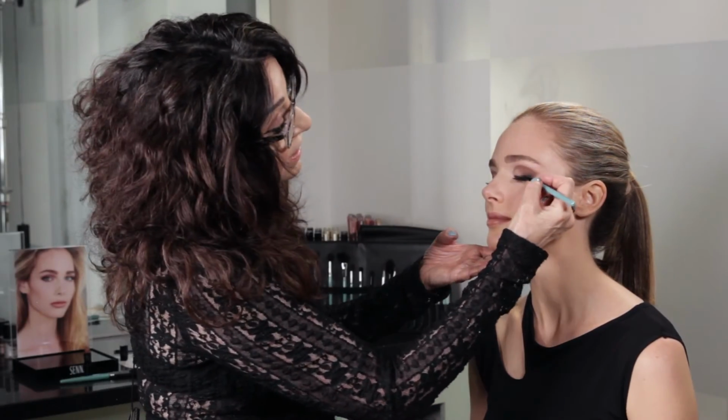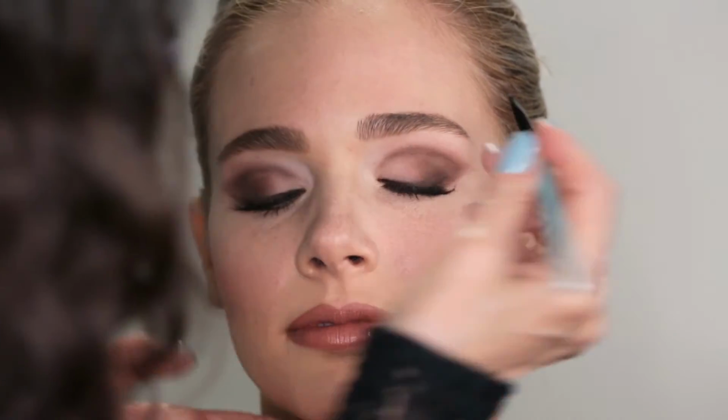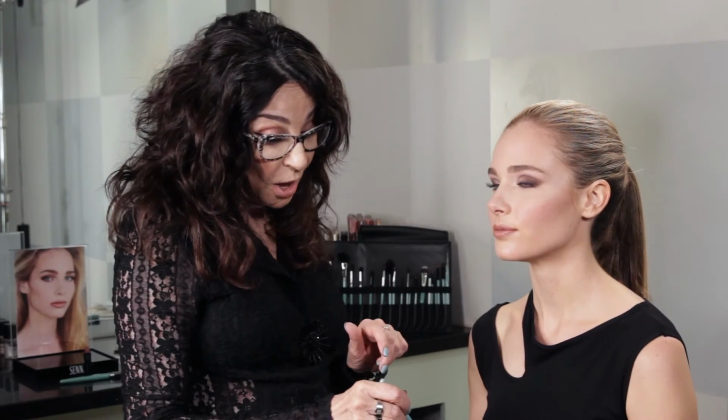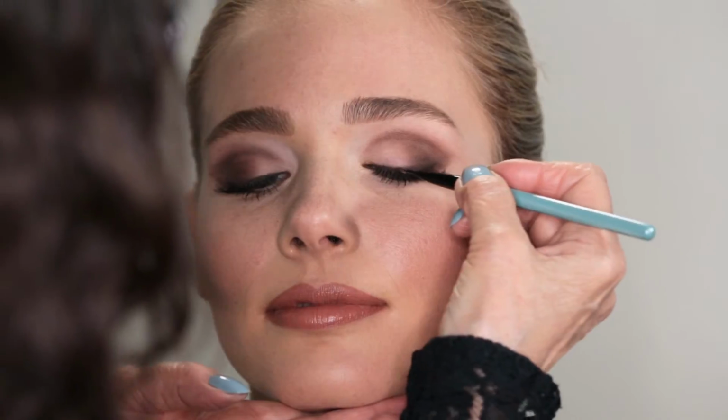I used powder as liner for decades because it's just so soft and velvety as opposed to liquid liners. Liquid liner was very popular in the 50s and 60s. Of course, it's back now. But in the 80s and 90s, we used liner in powder form with the angle brush.